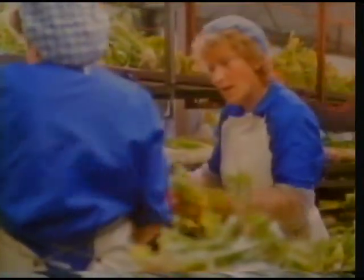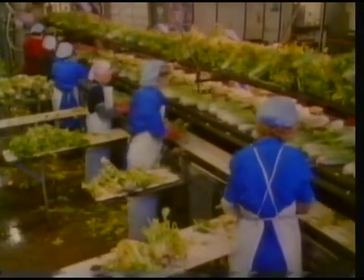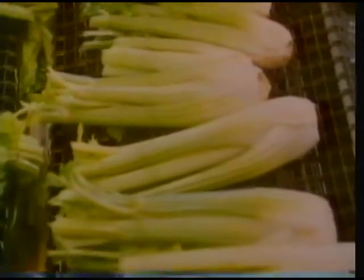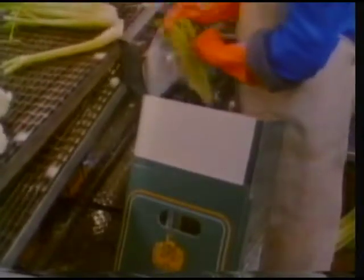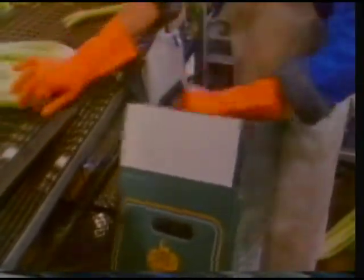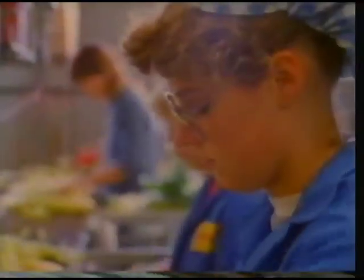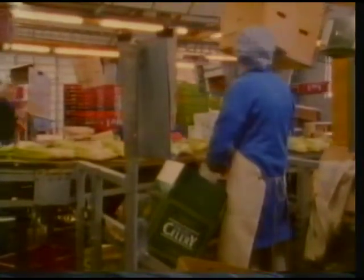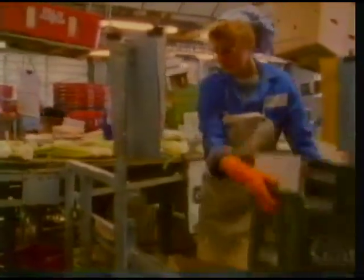The supermarkets expect the celery on their shelves to look much the same throughout the season. Here, the celery heads are each cut to the same length. The outer damaged sticks are removed to make each head about the same thickness. Each head of celery is individually packed in its own plastic sleeve. The packaging will look good on the supermarket shelves, but the plastic sleeve is also important in keeping the vegetable in good condition for as long as possible.